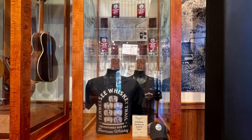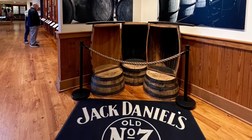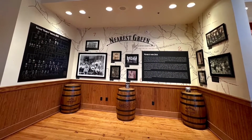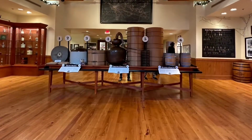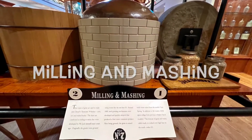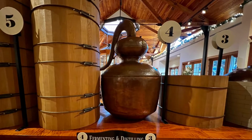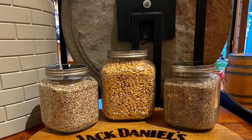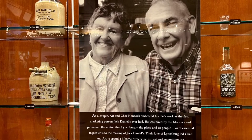The next area was dedicated to Nearest Green. He was an African-American head distiller, today more commonly referred to as master distiller. Born into slavery and emancipated after the American Civil War. He is known for teaching his distilling techniques to Jack Daniel, founder of the Jack Daniel's Tennessee Whiskey Distillery. The mash for Jack Daniel's is composed of 80% corn, 12% rye, and 8% malted barley, and is distilled in copper stills.